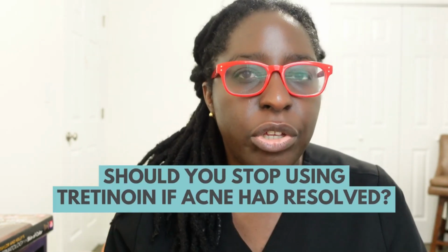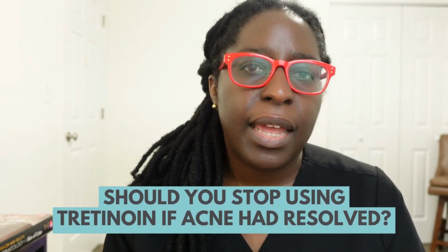Now, patients always ask me whether or not they should continue using it when their acne resolves. And I will say yes, keep using it. If you can use it forever, I would say use it forever, okay? And the reason why this is important is because when it comes to something like acne, especially for women, it tends to be hormonal, right? So it's not like your acne is gonna completely resolve. Every month, you're probably gonna have a few spots that are gonna come up. So if you already have your tretinoin on board, then that's just going to help decrease the amount that you're gonna get, and it's gonna help you manage the hyperpigmentation that can come with that.